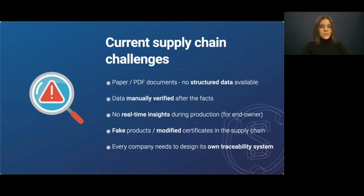So the current supply chain challenges, the first one is that everything is still paper or PDF based. This means that the different parties in the supply chain do not have access to structured data. So everything has to be manually verified. And in some cases, the data is verified only after the fact, which means mistakes or non-conformities are identified only later in the process. And as everything is paper-based, the data cannot be accessed in real time. So the end owner does not know how far the product is in the production process.